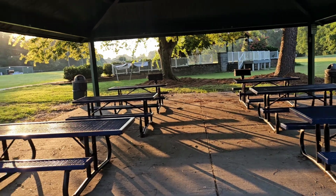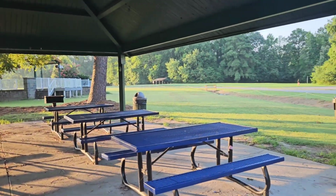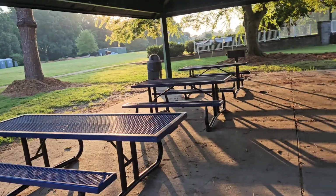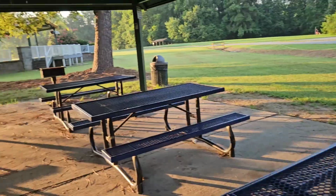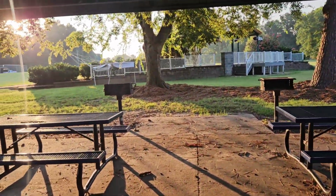But I want to show you guys a little bit up close and personal of one of the shelters that they have here. So this park actually does have several shelters that have like 6 benches underneath it. Let me see. See, pretty standard, really nice for a small family gathering or like a birthday party or something like that. 6 is quite a bit of space, and there's still quite a bit of room in the middle, so you can probably also bring your own tables and chairs if you need. Comes with 2 grills, one facing one way, the other facing the other way for some reason.